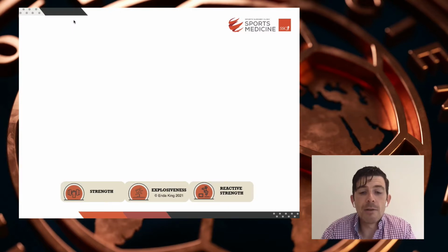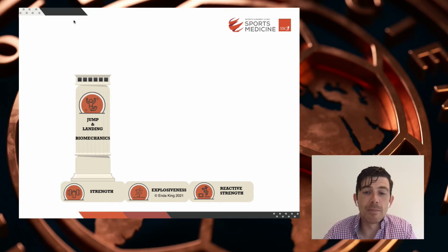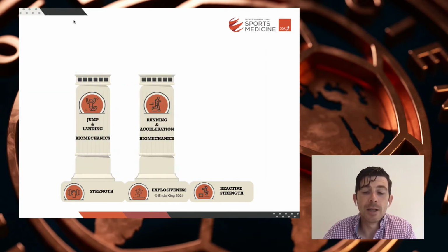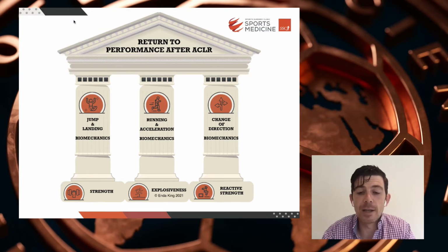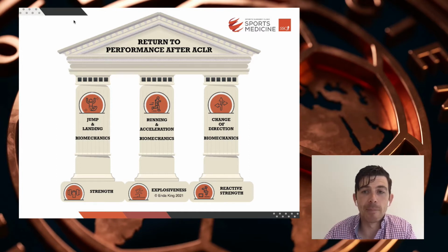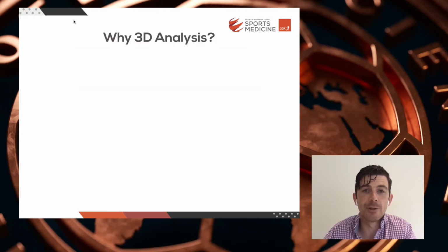And so while most of our rehabilitation and the athlete's performance is built on the foundations of strength, explosiveness and reactive strength, we also want to be able to measure their jumping and landing mechanics, their running and acceleration mechanics, and their change of direction mechanics, because it's this combination of physical qualities and movement strategies that will ultimately dictate how quickly an athlete can return to performance, but also how long they can remain performing at their best in the absence of ongoing issues or second ACL injury.